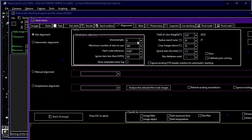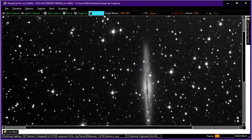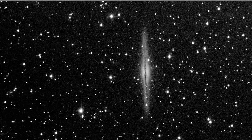I don't know. I've tried monkeying with the settings, too. For some reason, I just can't make it work reliably. Don't know why, but there you are. Not all software is perfect.